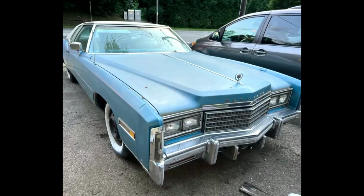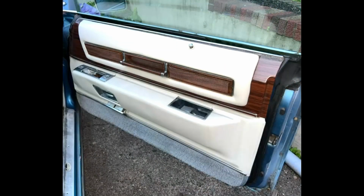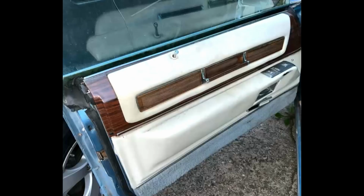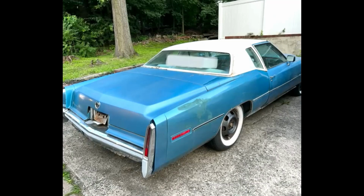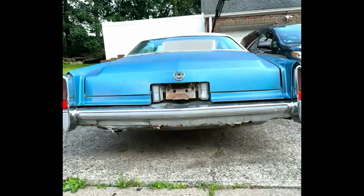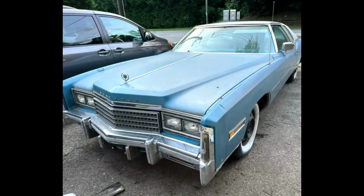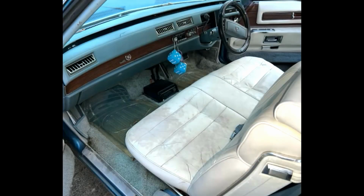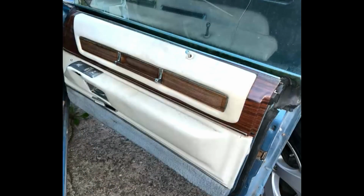Now, it does need restoration. No one is pretending this is a turnkey show car, but what it does offer is a solid foundation. The bones are good, the originality is intact, and that's half the battle in a restoration. The fun part is imagining what it could become. Picture fresh paint, gleaming whitewall tires, polished chrome bumpers, and that V8 humming quietly under the hood. You'd have yourself one of the most recognizable boulevard cruisers ever built.